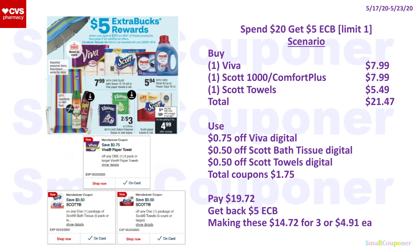Total comes to $21.47. Use this 75 cents off Viva digital, 50 cents off Scott bath tissue digital, and 50 cents off Scott towels digital. Your total coupons is $1.75. You'll pay $19.72, get back a $5 extra buck, making these $14.72 for 3 or $4.91 each.